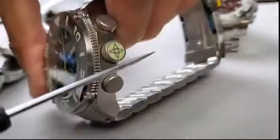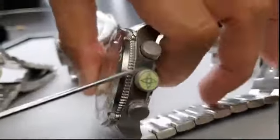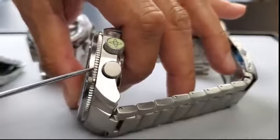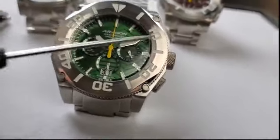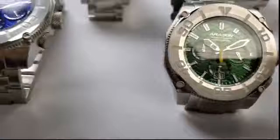Now, let me show you the profile. Oversized crown and push buttons with knurling texture. And same thing over here on the profile of the bezel. By the way, we only made one size for the chronograph. Okay, from 3 to 9 o'clock position is 48. We don't make enough chronograph.